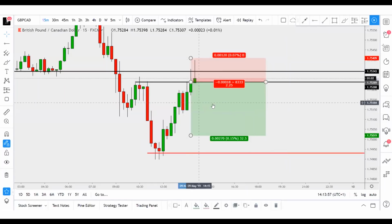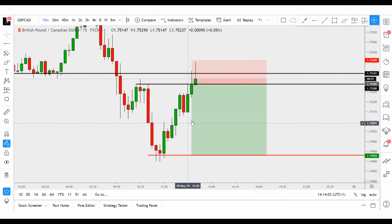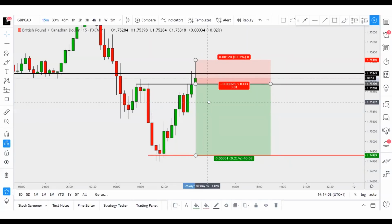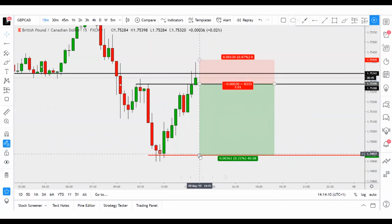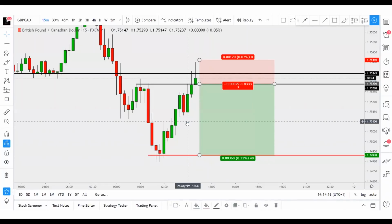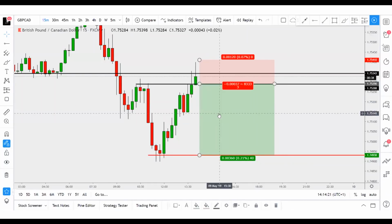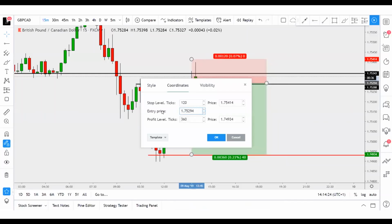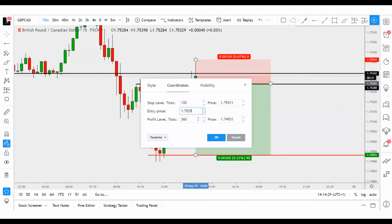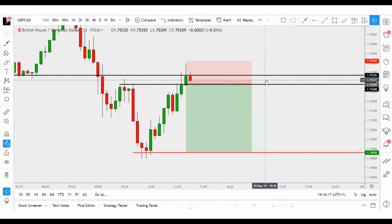Now, this stop loss is getting bigger. Yeah, I mean, the stop loss is too big now. Okay, fine. We just about have a 1 to 3 in this. Okay, so my sell stop will be back in place now.